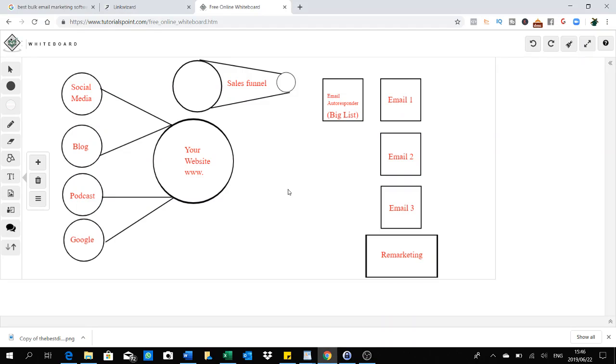So you'll see I made a little diagram there of this whole marketing strategy, and so let me show you how it works. So typically, right, people spend ad money on Facebook, Google, etc. to drive traffic or people to their website, right?